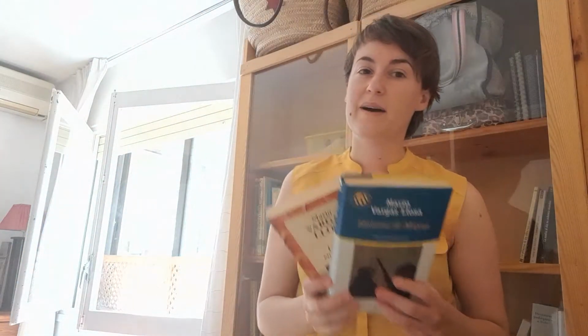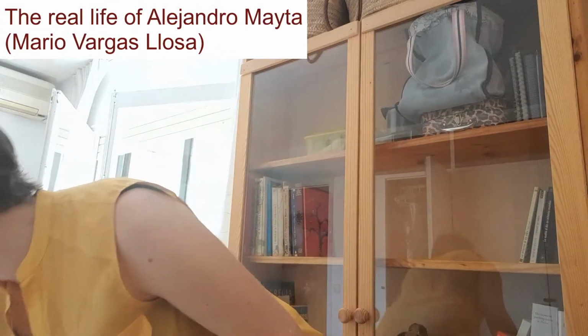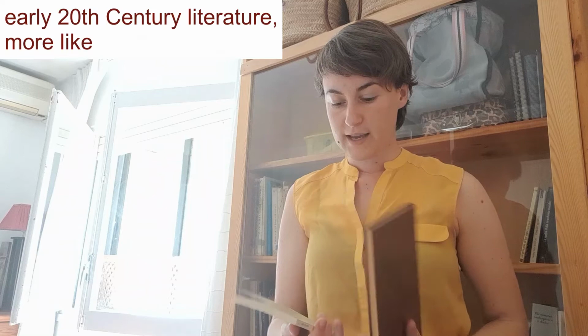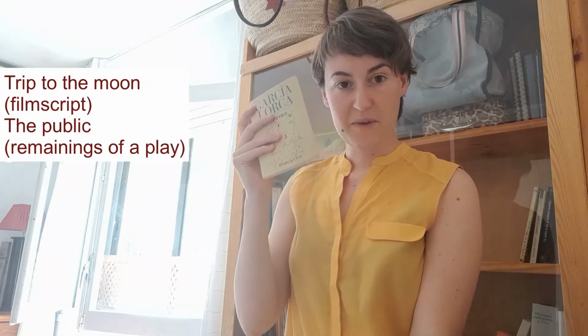A couple of Mario Vargas Llosa, again, that's a new to me author, Lituma en los Andes and Historia de Mayta. So I'm keeping it here with me. I've read some Federico García Lorca, but I have taken 2 that I haven't read. This is Amor de Don Perlimplín con Belisa en su jardín, Viaje a la Luna, and El Público, and Yerma over here. So really short things. I think it would be cool to just get done.